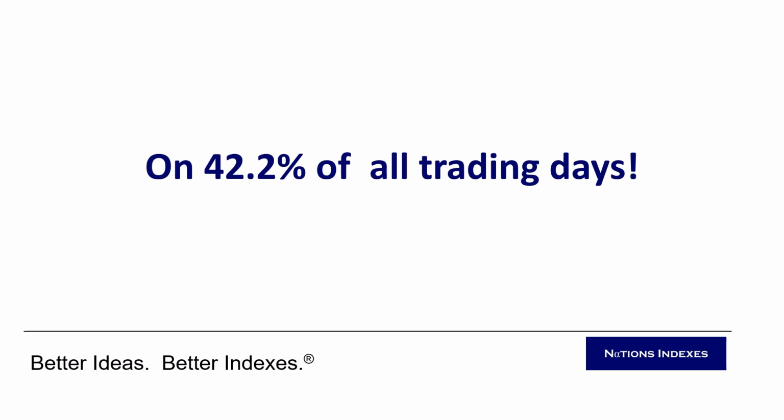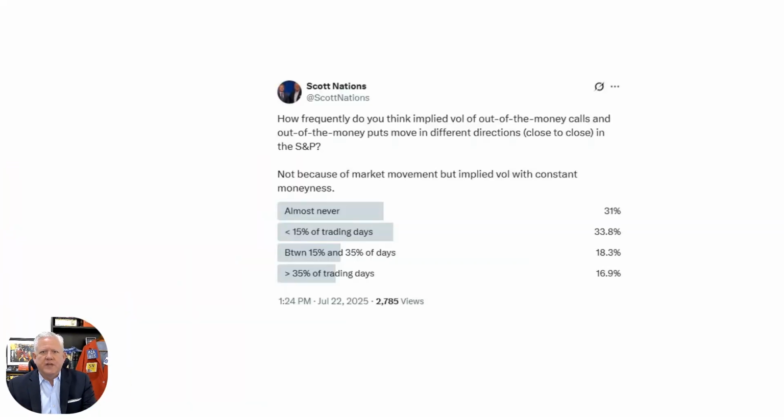That's right. On nearly half of all trading days, put options are going in one direction and call options are going in another. And again, this has nothing to do with the S&P 500 itself moving. As an aside, I fully admit that I rigged the alternatives that were available in my X poll, but that's because it's so easy to underestimate how frequently this divergence happens.